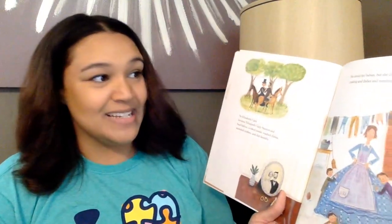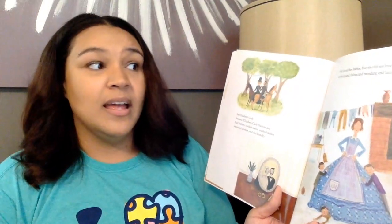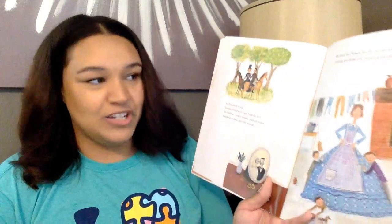So Elizabeth Cady became Elizabeth Cady Stanton and had babies, cooked meals, washed dishes, mended clothes, and did laundry. She loved her babies, but she did not love cooking and dishes and mending and laundry.